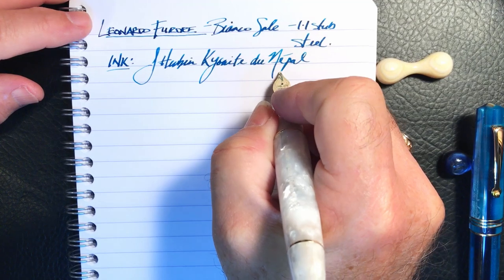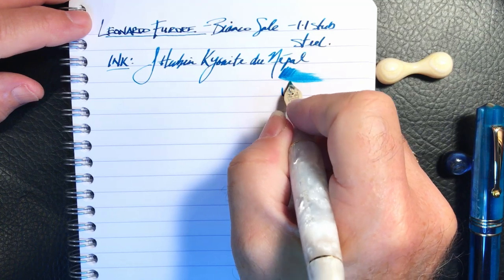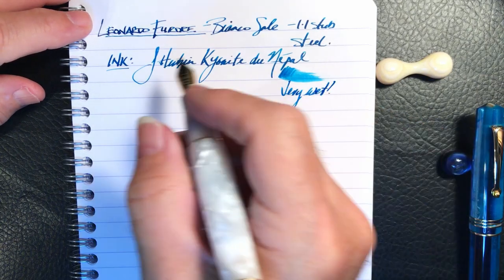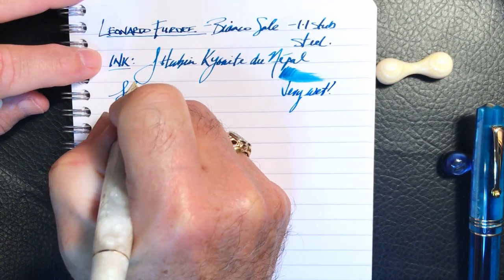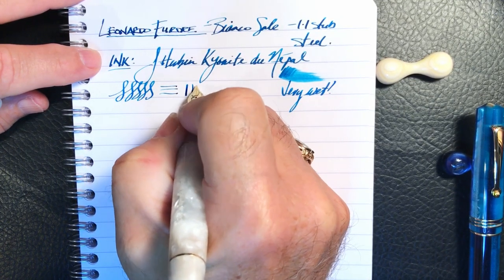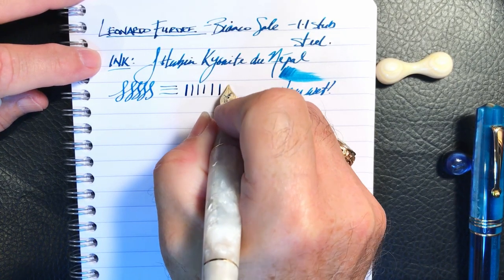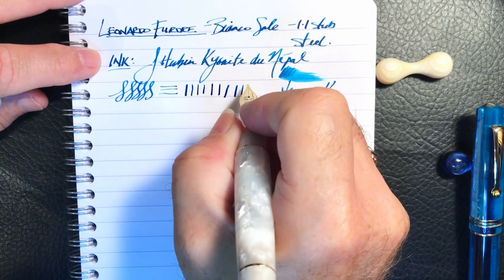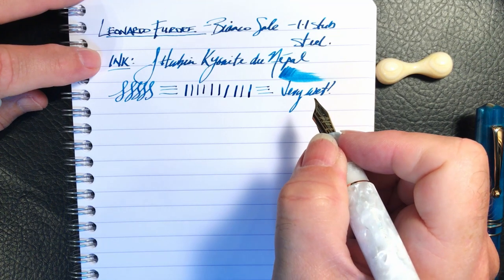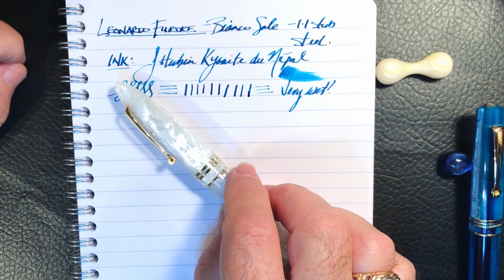Let's check the wetness. This is an extremely wet pen. And as to line variation, well, it is a stub, so especially at 1.5 millimeters, you're going to get a pretty wide vertical line and a thin horizontal line. Tons of line variation.